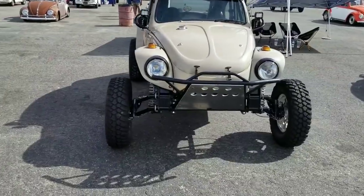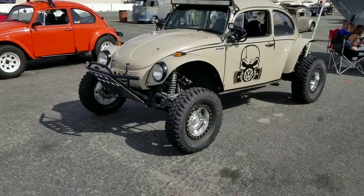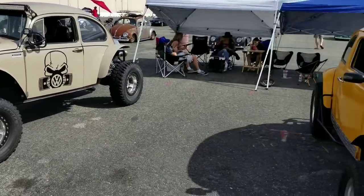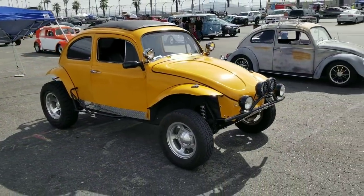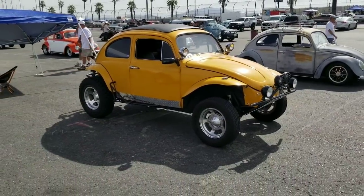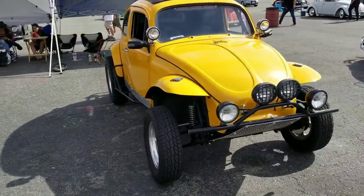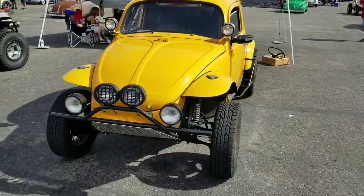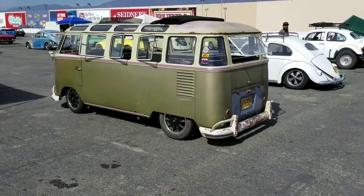So this one really had some cool stuff on it. Extra wide front end. Yeah, and this yellow one's really nice too. 3 really nice Bajas right next to each other. Some you don't see. Is that a ragtop on there? I think it is.